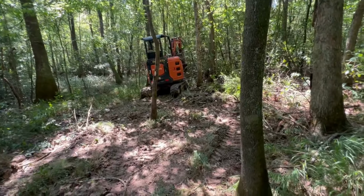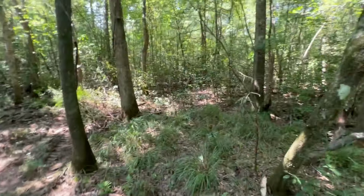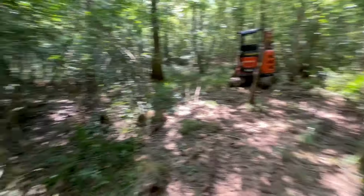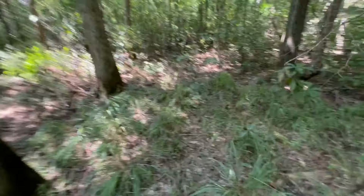I think I missed my turn. I'm gonna back up a little bit, and I'm gonna come right up here. You see, this is the wet. This is the wet I went through with the 8-inch pipe. Come in here, this goes uphill.